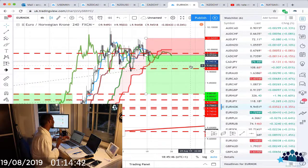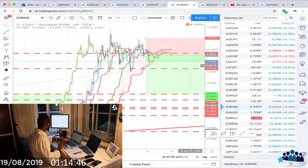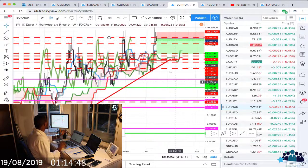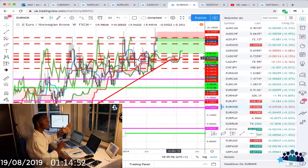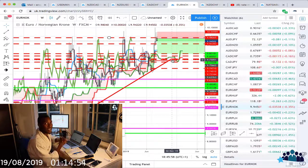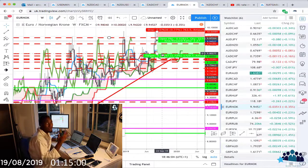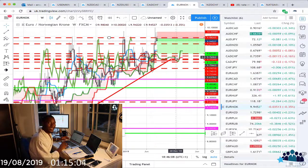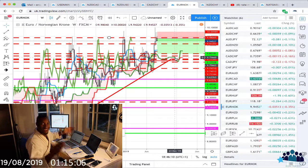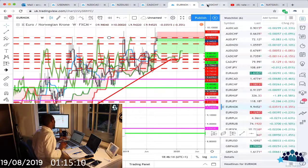This means that it is a very good time to start selling, because back on the weekly chart, as you can see, we are very high above this line of support, and we are currently expecting a return to this line of support. So I put my take profit down at around 9.8. If you wanted to, you could put it lower, but once again, better safe than sorry. That's it, there we go. Let's move on.